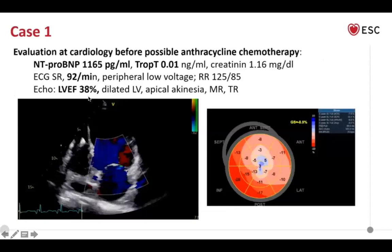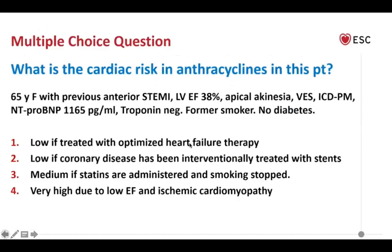This was her echo: ejection fraction 38, dilated LV with apical akinesia and mitral regurgitation. And this was the global longitudinal strain, if we can see it here. So this is the question: what is the cardiac risk with anthracyclines in this patient? To remember: anterior STEMI, ejection fraction 38, apical akinesia, elevated NT-proBNP, negative troponin.